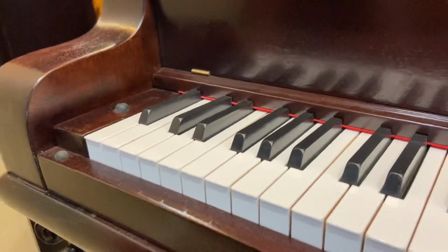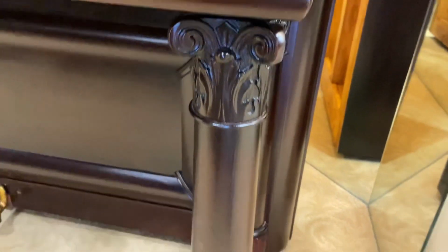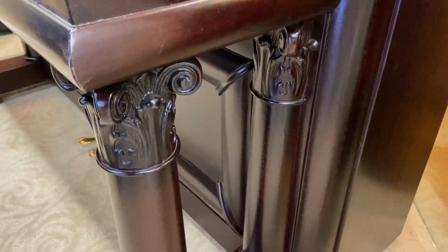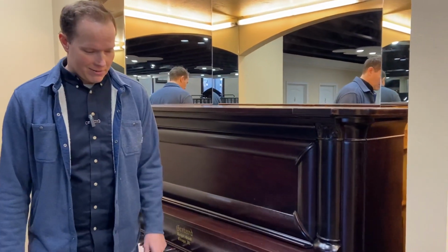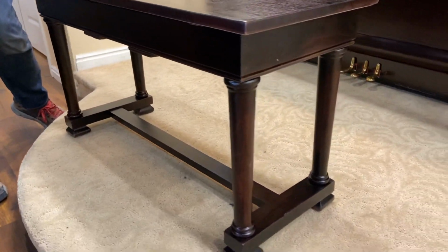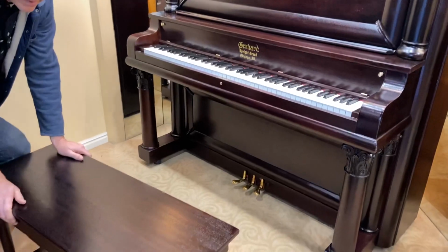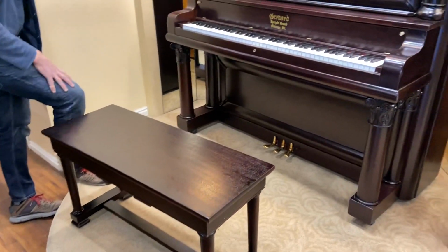New keys, new sharps. Of course, these columns, I think those are called Corinthian columns. I'm probably wrong about that, but I'm going back to my BYU humanities class with Dr. John Green, circa 1999, when I say Corinthian. And then we also have this matching bench, which is actually quite unusual to have from 100 years ago. It's of course refinished to match, and even 120 years later, it's still super solid. That's pretty awesome. Okay, let's check out the inside.